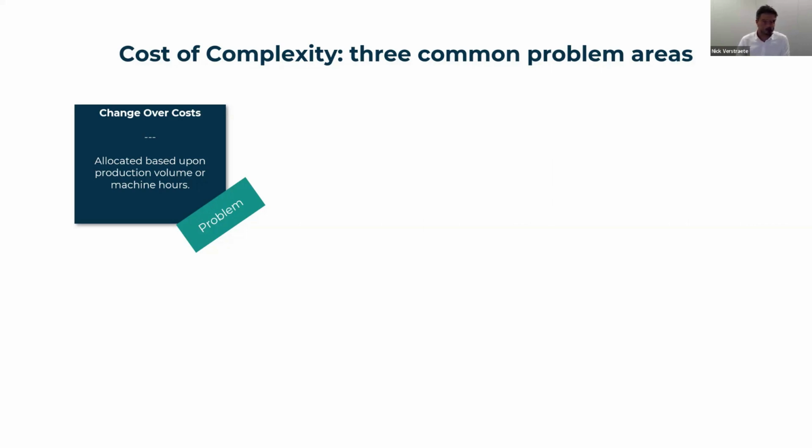And why is that a problem? Well, actually, the larger volume items, which do not create the big changeover complexity, will absorb much more of the changeover costs compared to the low volume items, where the low volume items typically really drive the changeover complexity. They will actually absorb a very tiny amount of the changeover cost. So it creates a very negative situation where the large volume items are actually subsidizing our tail. They're subsidizing our low volume items.